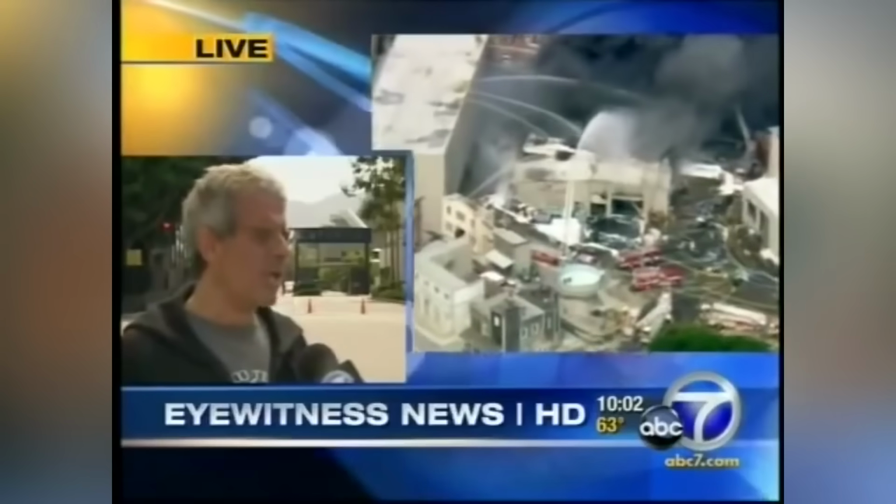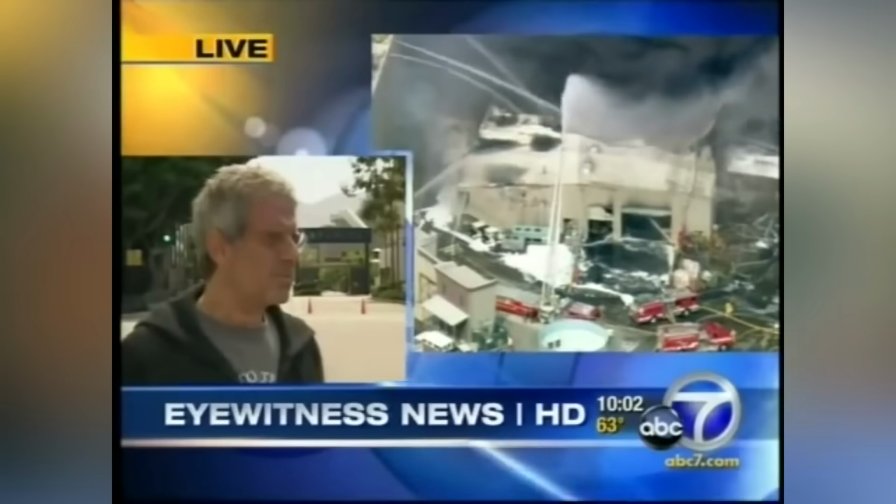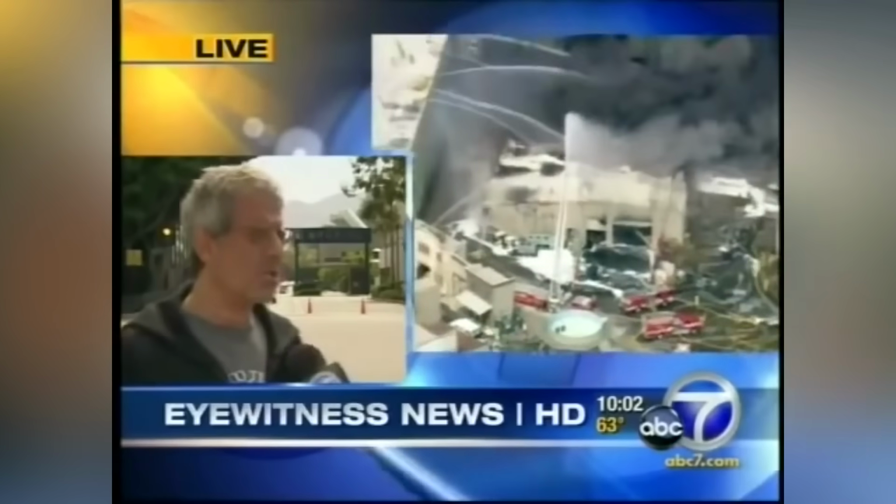The only other building that was damaged was the King Kong attraction, which has been destroyed. How extensive is the damage to that building and the attraction? Well, I would think that's totally destroyed.